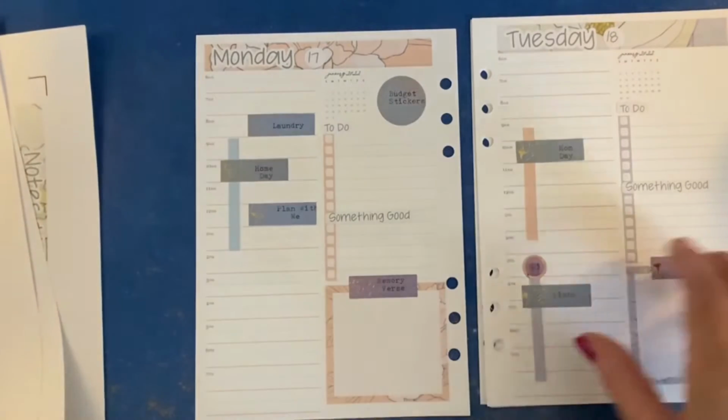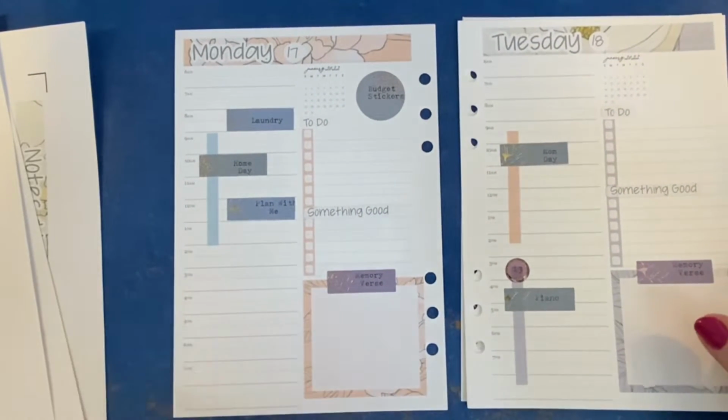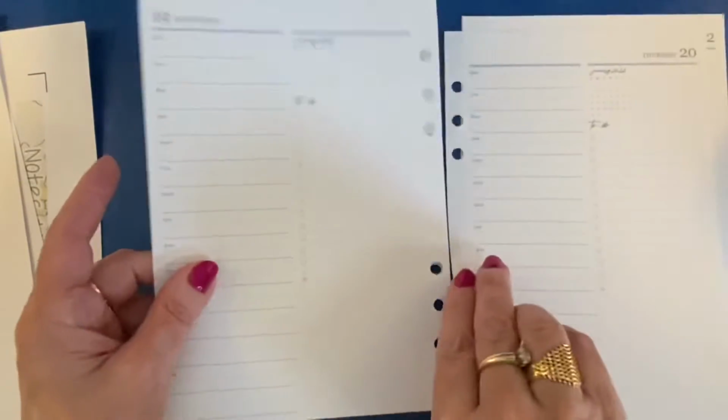Okay, so I think we're ready to flip on to the next page, but I'm thinking this is gorgeous. I need to write the memory verse today because it is Monday. But we'll come back to that.